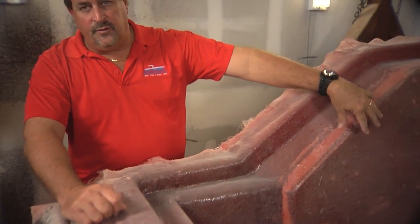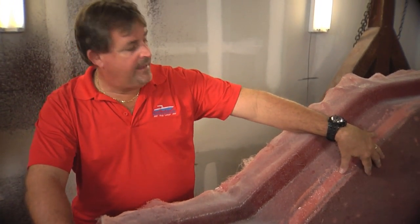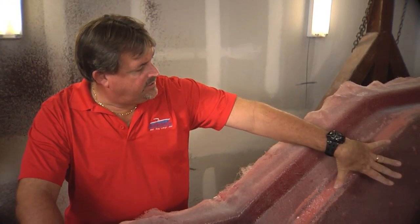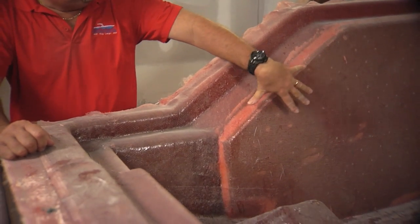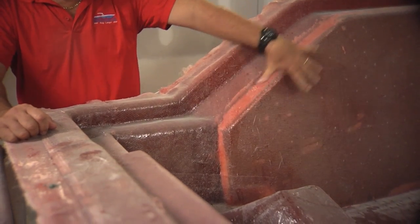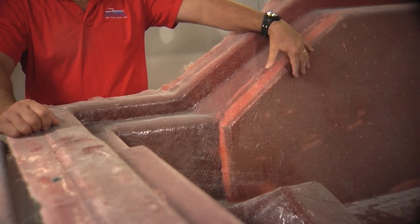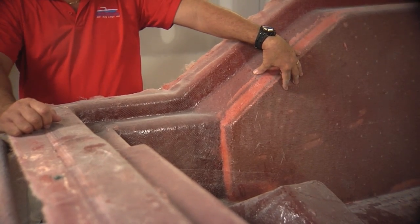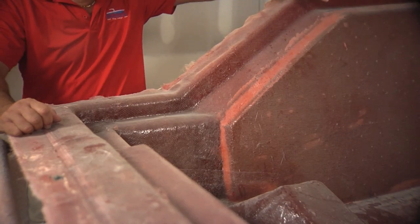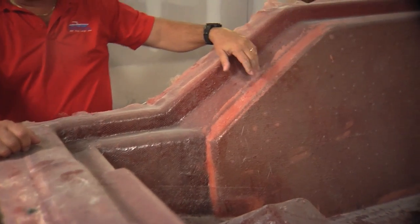The coring you see running down the side, on the sides of the boat we use Coracel coring. We vacuum bag this. Most manufacturers will just attempt to glue it with a putty or a glue. We actually cover this with a plastic and hit it with a vacuum. The vacuum pulls this against the side of the boat. If you look down the side of the boat, you can see how perfectly it's shaped and how nice everything fits.